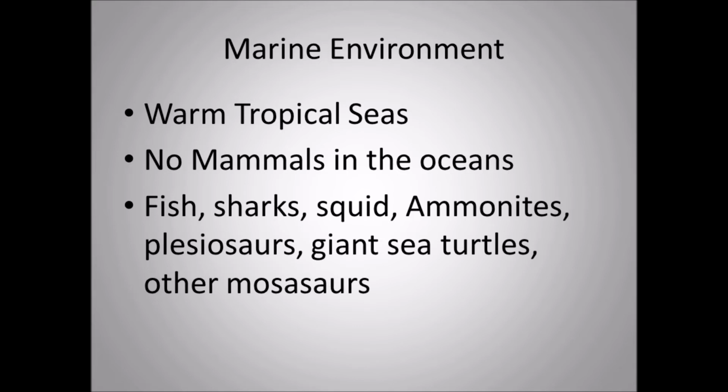The other types of animals and possible prey for Plioplatecarpus included fish, sharks, squid, ammonites, plesiosaurs, giant sea turtles, and other mosasaurs. Plioplatecarpus would be feeding mostly on fish, young and some small sharks, and smaller squid. It would probably go after some of the smaller-sized ammonites. It would not go after plesiosaurs, because they were a little bit bigger. Those would be the elasmosaurs, and they were way too big for Plioplatecarpus to take down. The giant sea turtles like Archelon were too big for Plioplatecarpus to take down.